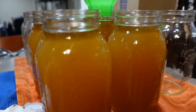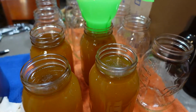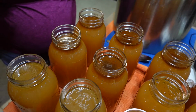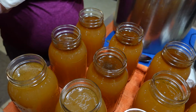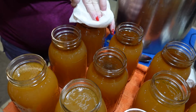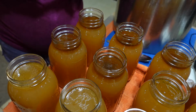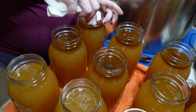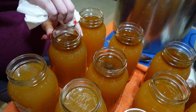So I'm gonna go ahead and turn my camera off while I get the rest of these quart jars filled, and I will be back with you once I start putting everything in the canner. All right, so all my jars are filled, at least the quart jars are filled, and my canner is simmering. I don't know if you can hear that, but it is ready for the jars. So I'm gonna wipe the rims off to make sure I didn't spill. I know I spilled quite a bit, so let's make sure these are going to be sealed properly with no food particles on the rim.